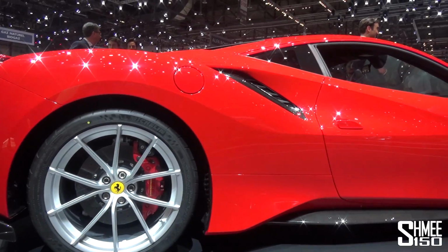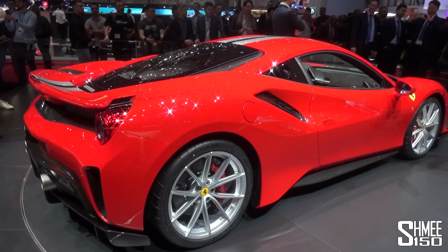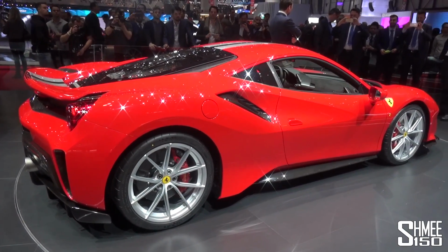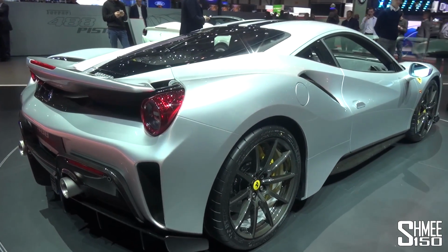All Ferraris come with the carbon ceramics, but there is some very detailed work in the aero. The powertrain is derived from the Challenge race series, obviously using the road gearbox, the 7-speed double clutch. That particular car in Rosso Corsa looks absolutely lovely. Let's move on now though to take a look at the other. Now this car looks lovely.